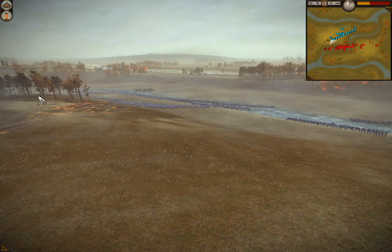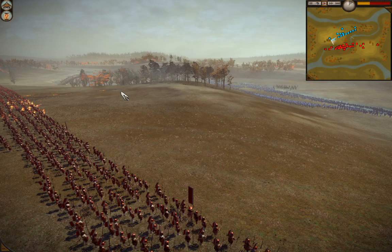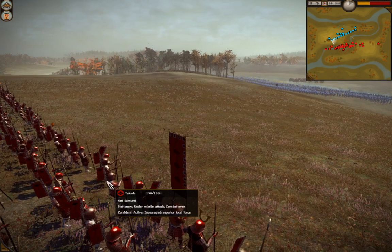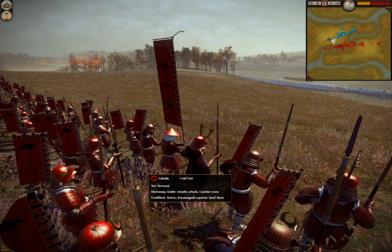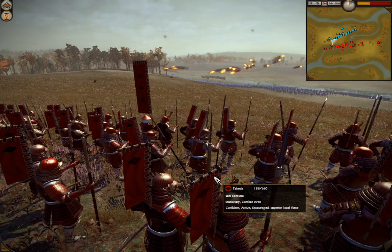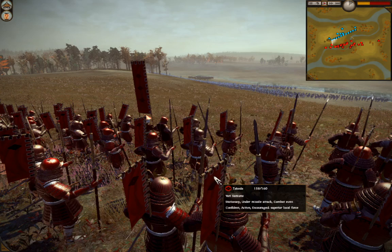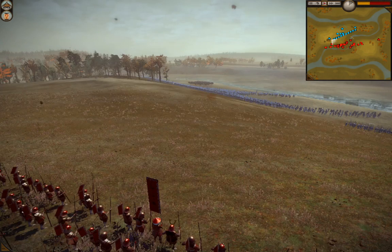As you can see, we don't even have enough troops to hold our position in a single file line with our line infantry units here, the Yari Samurai. Master Force, flaming arrows coming in from the Tokugawa. It looks like their infantry are charging forward.